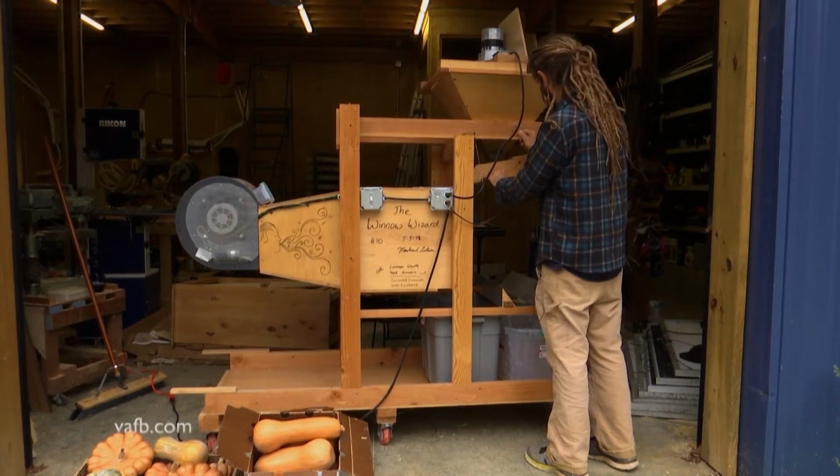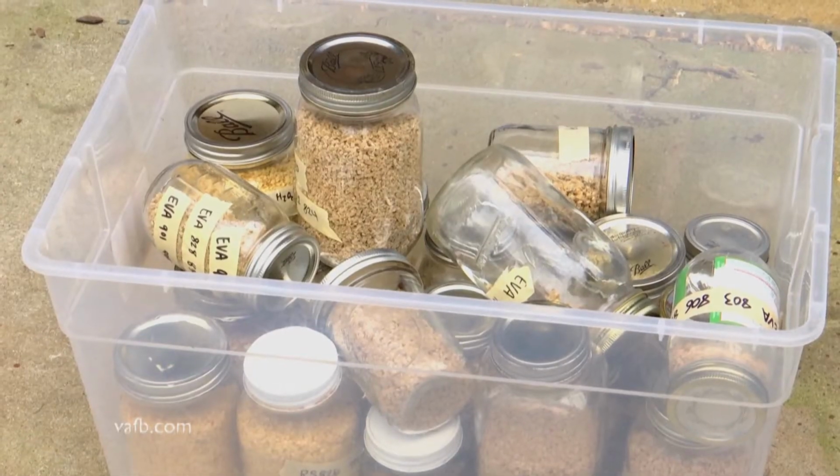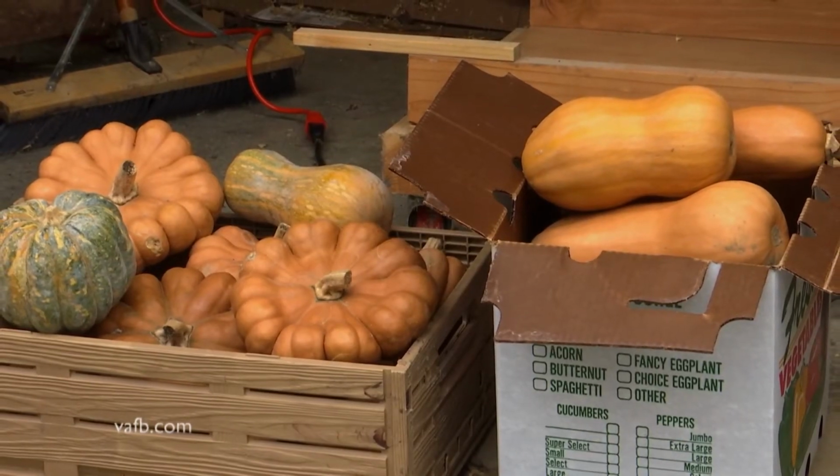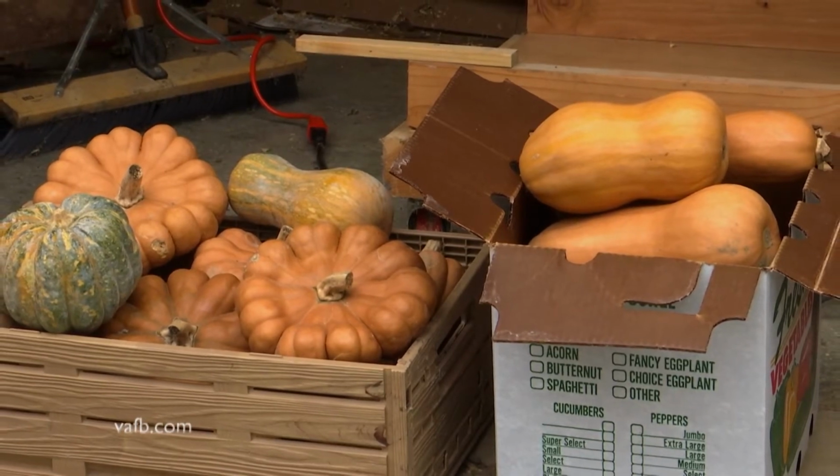He's done that for years to pay the bills while he uses traditional plant breeding techniques to develop his own variety of butternut squash. It's taking him many seasons to raise a squash with the traits that he wants.